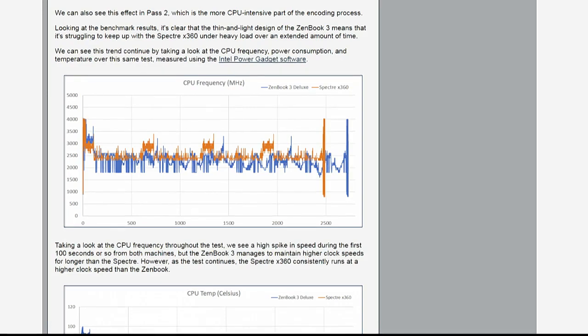But as soon as you get past that, you start to hit these thermal bottlenecks where the HP machine is able to maintain its clock speed of 2.4 gigahertz, all cores, spiking up a little bit in between. Whereas the Asus machine needs to dip down into the 2 gigahertz and under range in order to maintain the thermal levels that it needs to for its chassis.